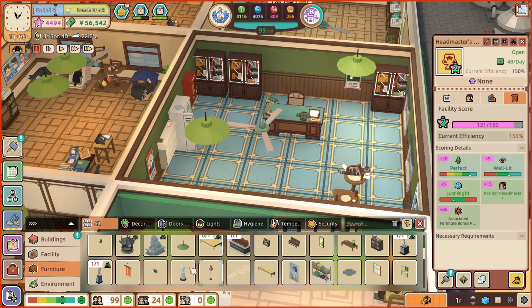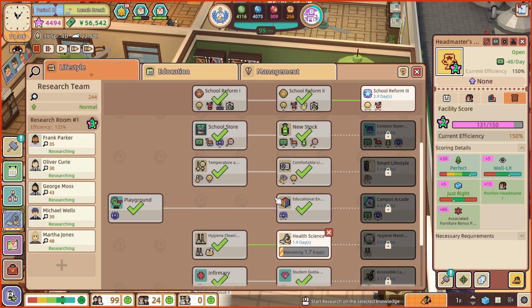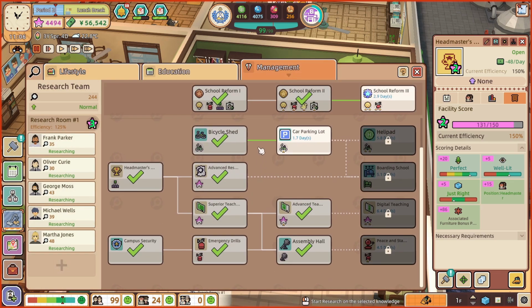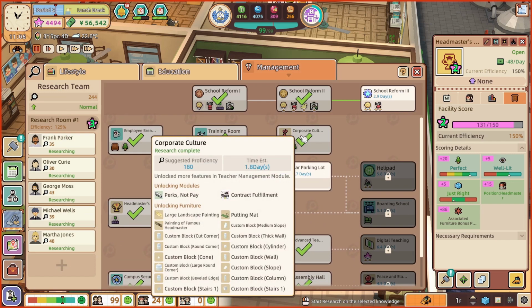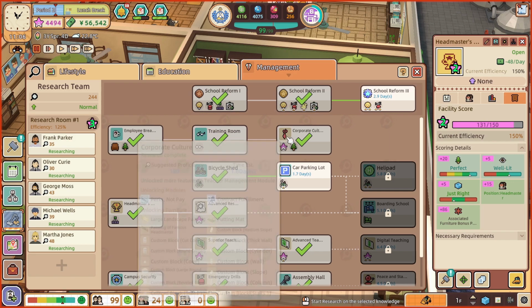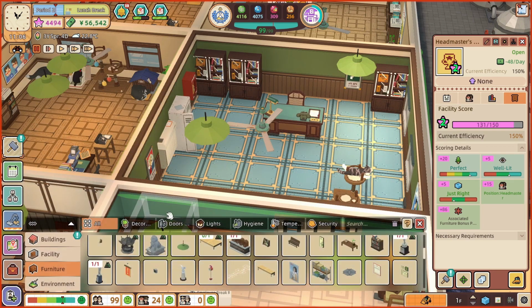Where is... I want that headmaster painting thing. I thought it said that's what we got. Hang on, I'm going to go and check now. Where was that thing? Corporate culture. So it said in here, unlocks furniture. Yeah, painting a famous headmaster, it says. Hang on. So if we go into here and search for paint.